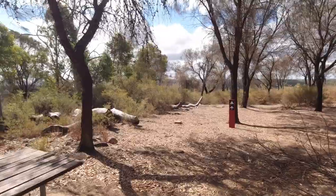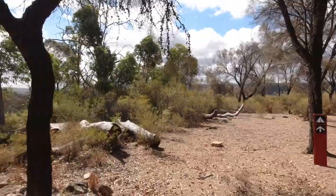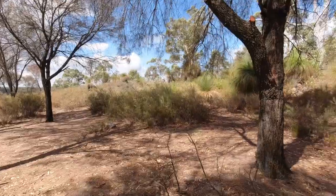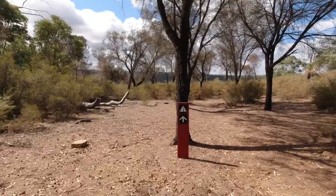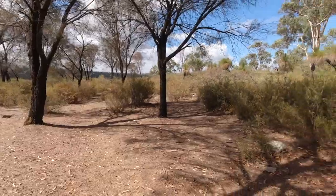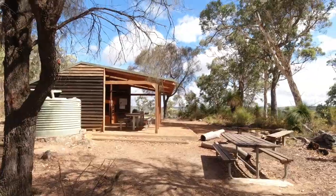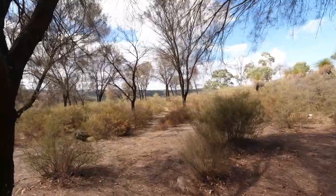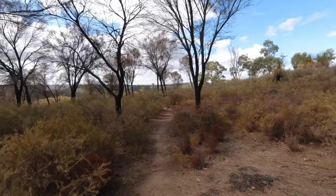Oh, back's aching. These two trees, they're perfect spacing for your hammock. That's where I had mine. Here we go, let's go look at the pitches for the tents. You've got all this area here, which you could use anyway. It's fairly level. There's some on the other side of the shelter too. But actual designated pitches are down this way.